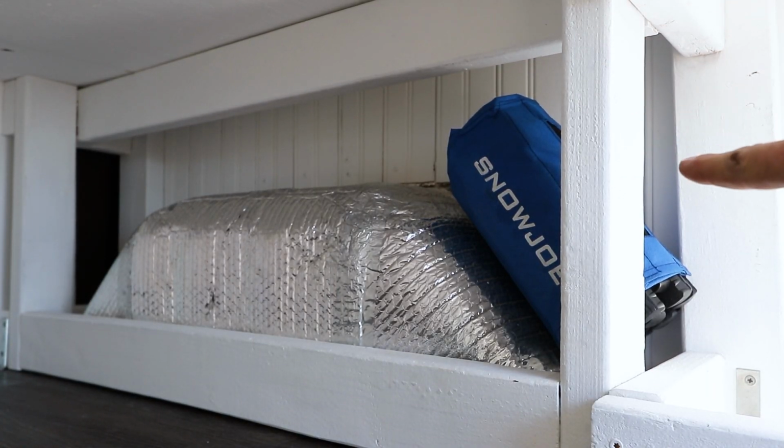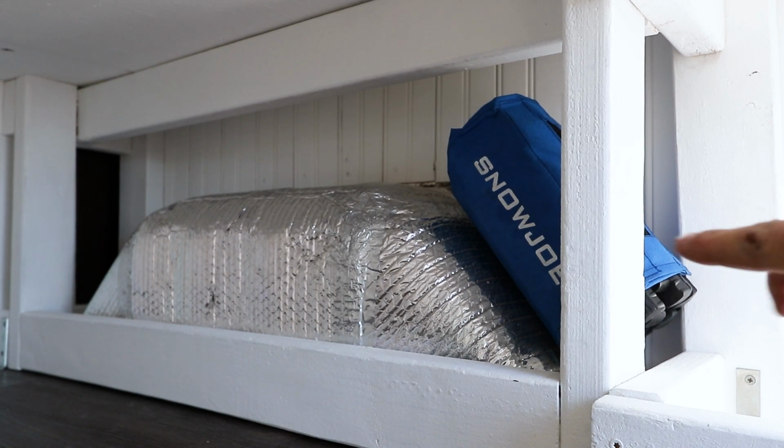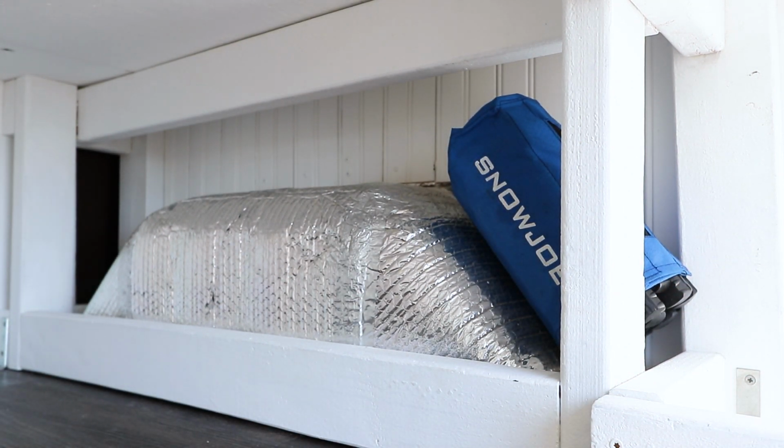One of the things about van life is you're always trying to save space, or you're maximizing the space that you have. And right here is where I kept this little ladder. It's kind of like a ladder system, but basically what it does is when you get stuck in the mud, you just throw this ladder system underneath your wheels and it'll help you get out of the dirt. And these come with the van as well.